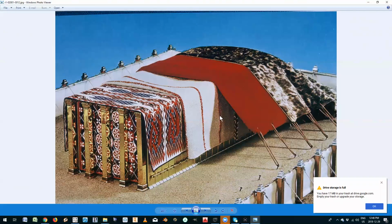Did you ever determine what that particular animal was? I don't believe it's an animal. I believe it was a different means of treating the leather. I think it was probably ram or gazelle, and I think it was treated so that it would have a higher opacity. Jeremy Leduc says that it was goat skin, according to the Septuagint. Yeah, I would accept goat as a possibility.